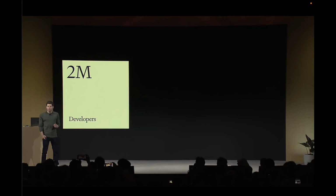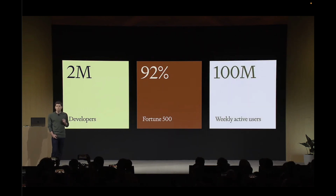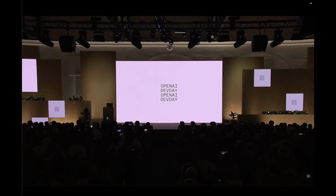Today, we've got about 2 million developers. Over 92% of Fortune 500 companies building on our products. And we have about 100 million weekly active users now on ChatGPT. Good morning. Thank you for joining us today. Please, welcome to the stage, Sam Altman.